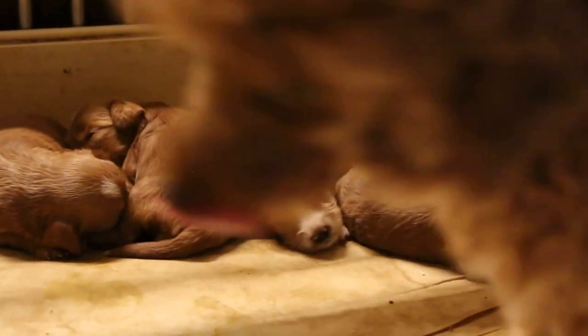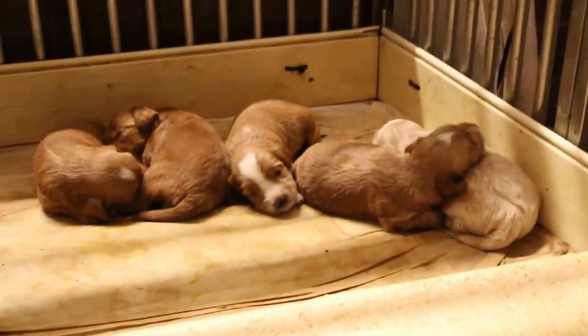So roughly how old now? Over a month. Not that month. How about that one, roughly? They're weaned, right? No, not weaned yet. Oh, this is good. Let's see the other fellow. This one, roughly.